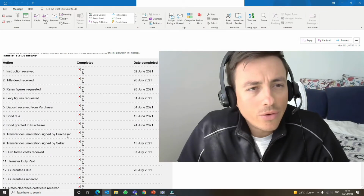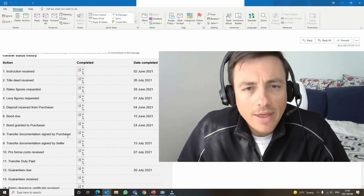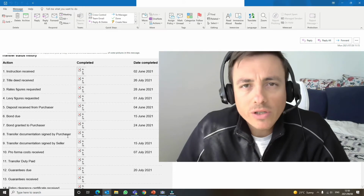you need to know when you can start with the renovations and when you can actually put the property back on the market to get resold. So the longer the transfer process, the longer you'll have to wait before you can actually start the renovations and get access to the property. So you want to try and find the best and most effective way to go through the transfer. So let's look through the steps that this process goes through.